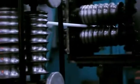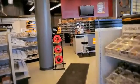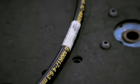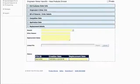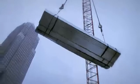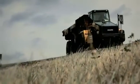PTS is unique in that it begins with use by Parker. We tag virtually every hose assembly that we manufacture worldwide. Our distributors and our OEM business partners are also able to access PTS for tagging their own assemblies in-house. What's great about PTS is the portability. While it's a web-based application, it can be taken out to the field at the point of failure, allowing you to recall asset information and even reorder assemblies directly from that tablet PC.